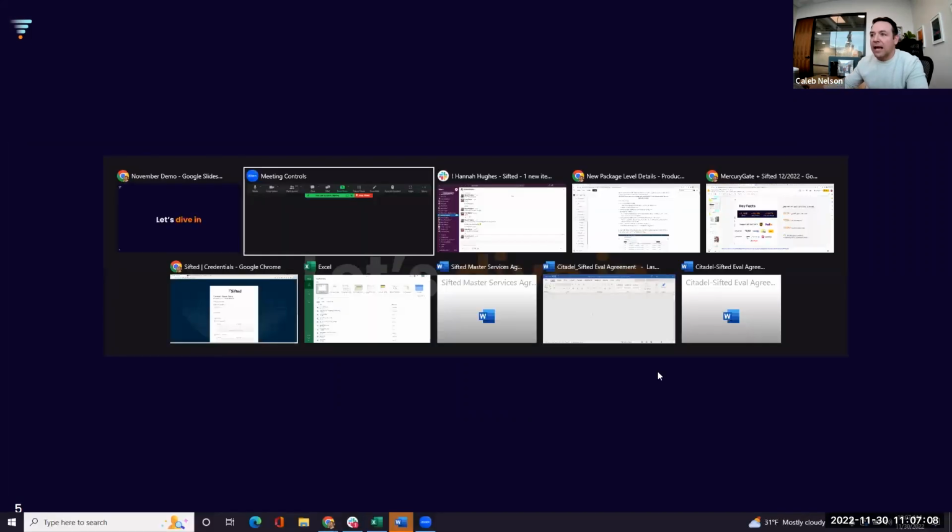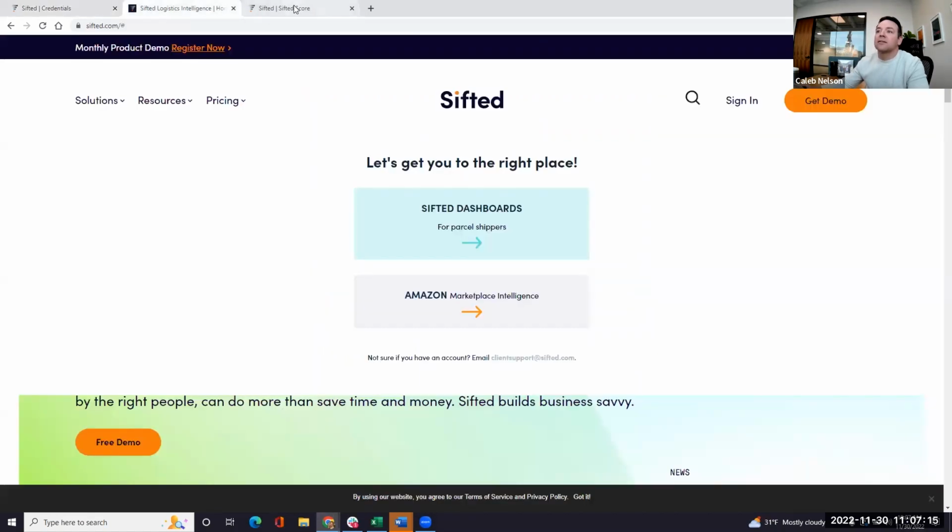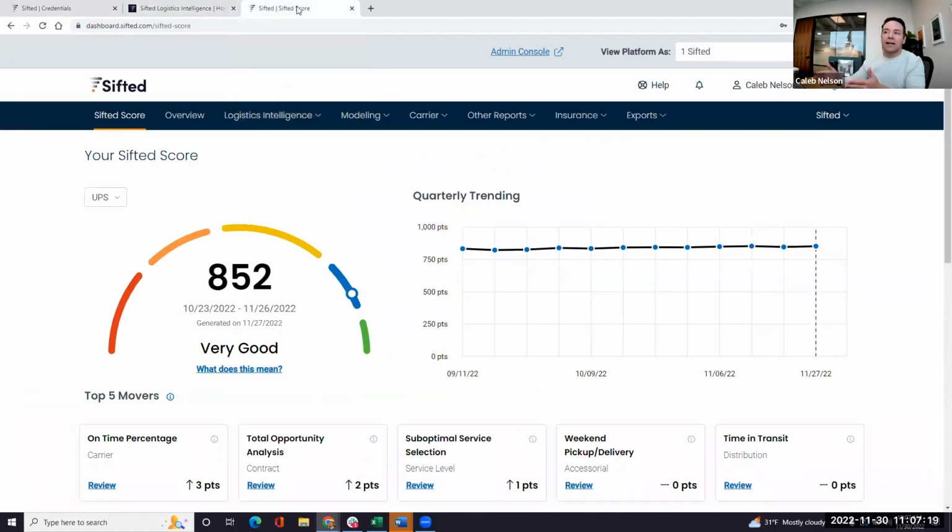The PLD and Export Center is really found within our software here, and logging in and getting data. So some of you on the call already have access to Sifted and already have your data loaded in. And when I mean data, I'm talking about your historical invoice data from FedEx or from UPS.